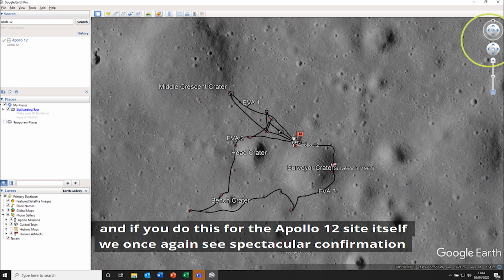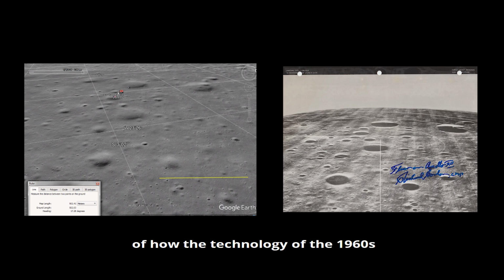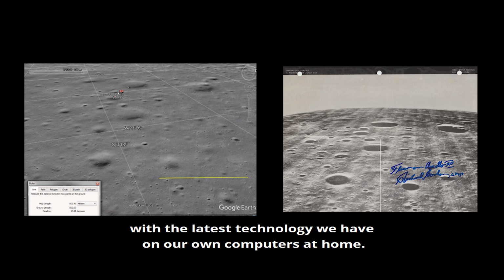And if you do this for the Apollo 12 site itself, we once again see spectacular confirmation of how the technology of the 1960s was used not only to get us to the lunar surface, but how we can validate it ourselves with the latest technology we have on our own computers at home.